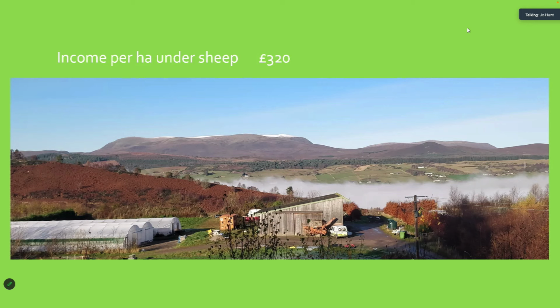And usually they have some common grazing up on the heather or bracken, and then they have some in-by land, anything between 2 hectares and 20 hectares of in-by land. And our croft was like that 15 years ago.